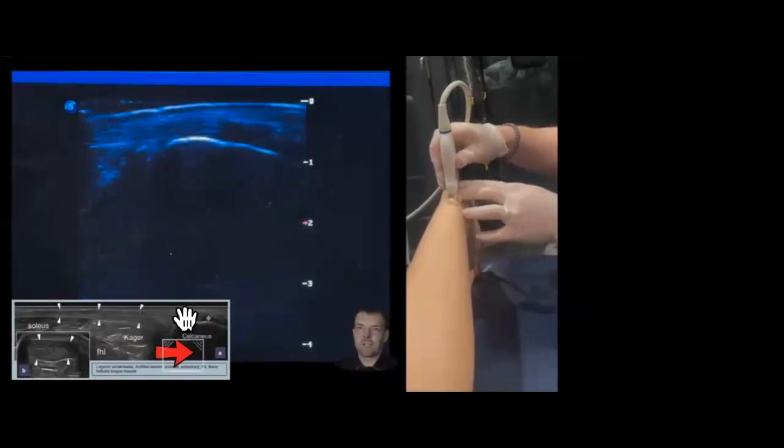So if we have a look down at the ESSR image, there's the calcaneus just there, and then there's the Achilles, and then there's Kager's just underneath. Can you see there's the calcaneus of my daughter's heel just there, and that structure just up there, that's the Achilles tendon. And then you've got the skin just there. So literally, there's 0 and 2 mil, and then you're onto the Achilles pretty much straight away.